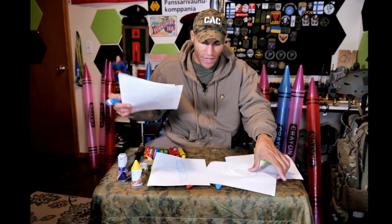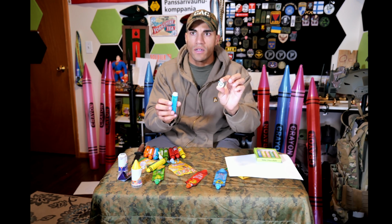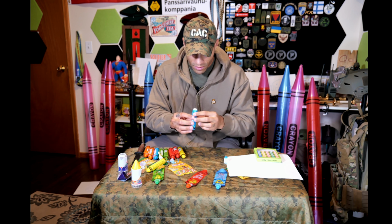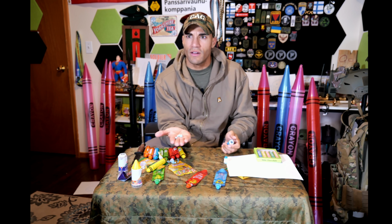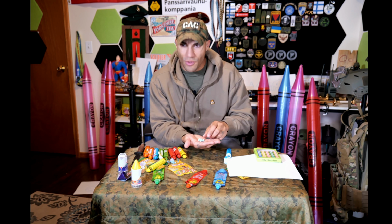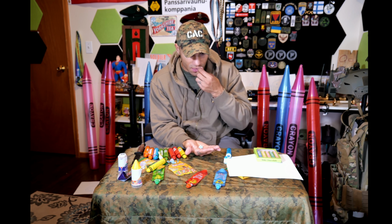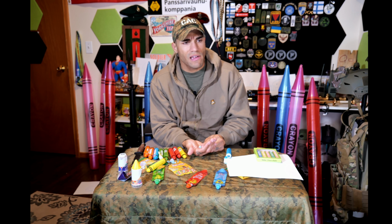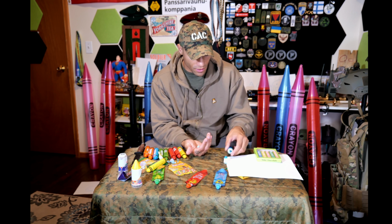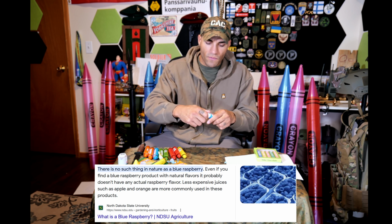Okay, so let's put these in the background real quick. Now let's see how the actual candy is. So it just screws off the top there, and then you just get some little hard candies. They're not really like anything I've seen before, but it looks good. Smells good too. Wow, it's got a really unique flavor to it. It's a pretty nice, not totally artificial tasting blue raspberry. Save some for the kiddos.